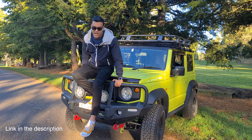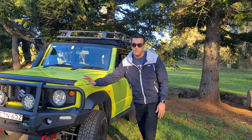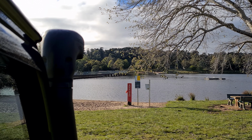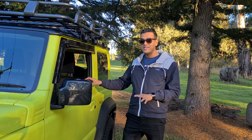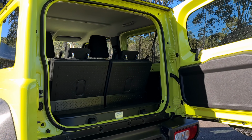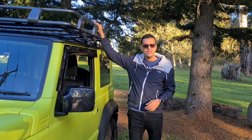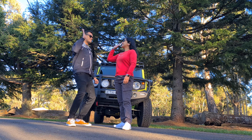This car actually has a 2-inch lift, bull bar and a roof rack. And don't forget the snorkel to take the deep waters. So Jimny is a 2-door, but it's a 4-seater. The seats at the back are very small, that can be only for short trips, but if you fold them down you get an ample amount of luggage space. And if you're taking 4 people, you can use a roof rack to put your stuff. Well, it's now time to hit the road.